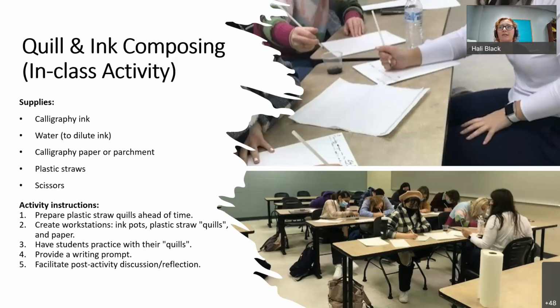And so we used plastic straws, and you basically take the scissors and cut them to look like a quill nib, and it works relatively the same for the purposes of the assignment. And so I created workstations. I went ahead and pre-diluted the ink to the correct ratio so that the ink would flow really well. So each little workstation had a shareable ink pot. Each person had a plastic straw and a backup plastic straw quill, and then of course a couple of sheets of paper.